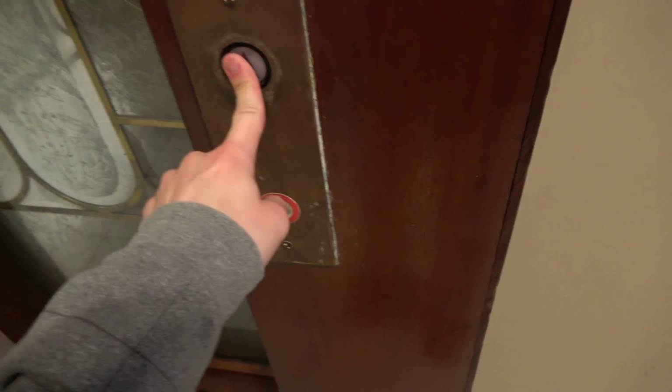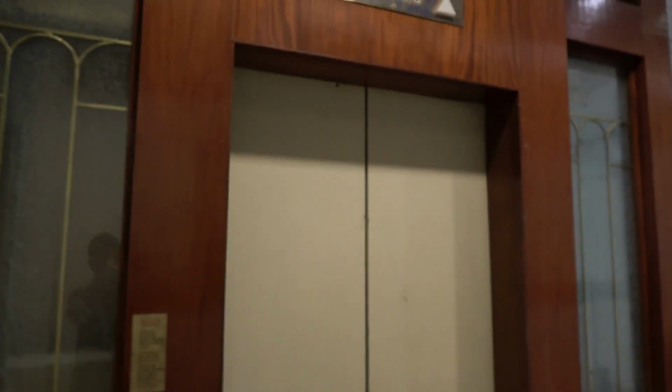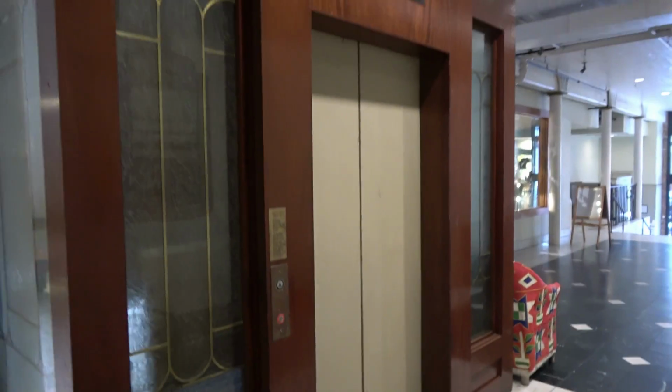This was installed in 1981. Look at this elevator right here. This elevator is out of service. It does not work. But we'll get a good view on this side.